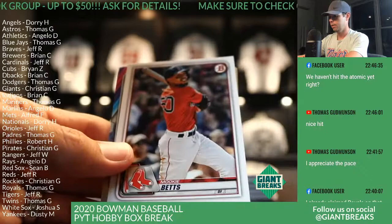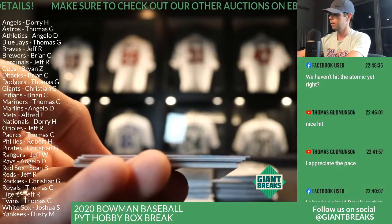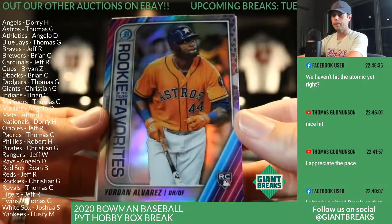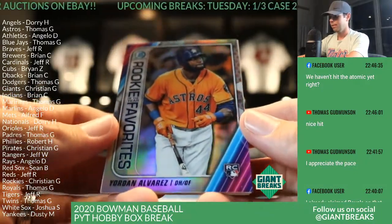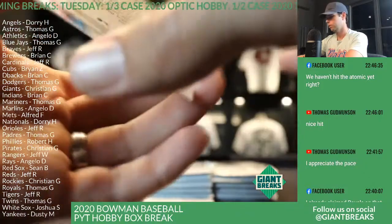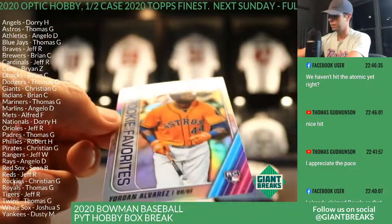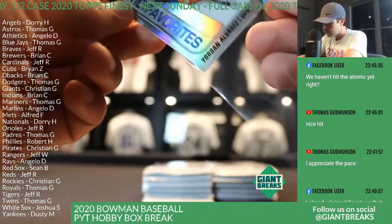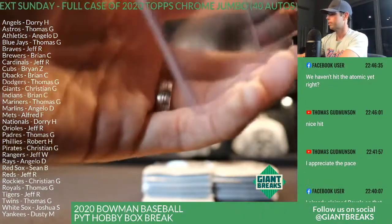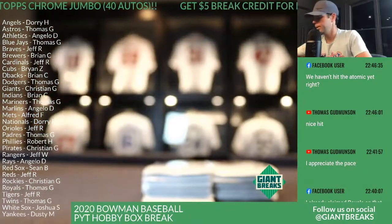And we got Mookie and, okay, let's turn it up for the Stros. How about that, Yordan, rookie of the year favorites for the Stros. Man, that is a sweet looking card.